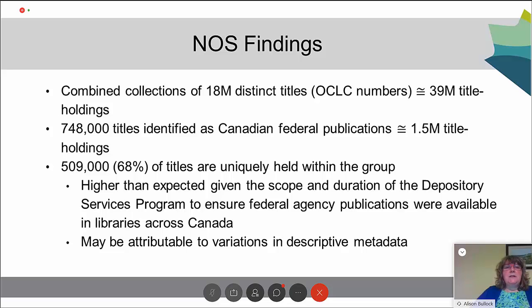There were 18 million distinct titles overall in the 26 participating libraries, of which about 4% were identified as Canadian federal publications. On average, less than two organizations in the pilot held a title, and 68% of the titles were uniquely held, which was a surprise to us, as the Government of Canada provided publications produced by Canadian federal agencies to libraries across Canada through the Depository Services Program. At Library and Archives Canada, whose mandate it is to comprehensively collect Canadian publications and to preserve and provide access to government information, we had about 350,000 of those. So there were a lot of publications that were missing from our collection.